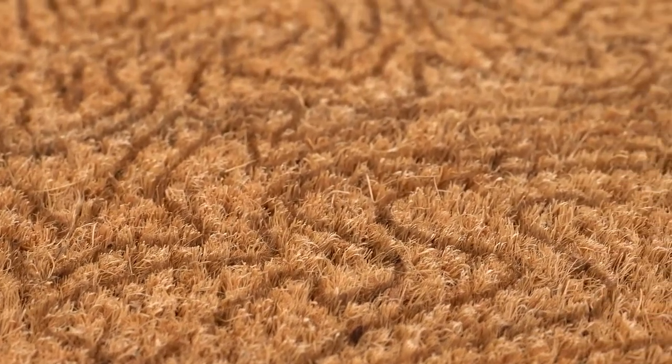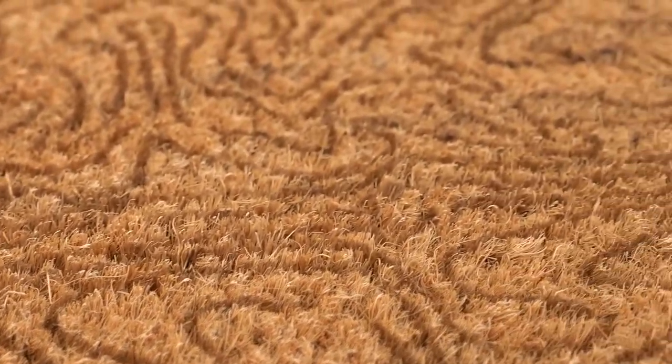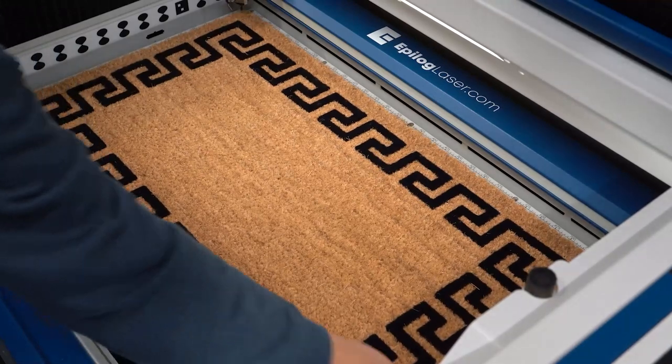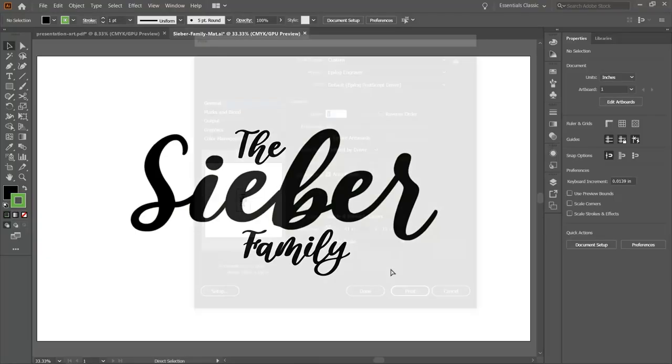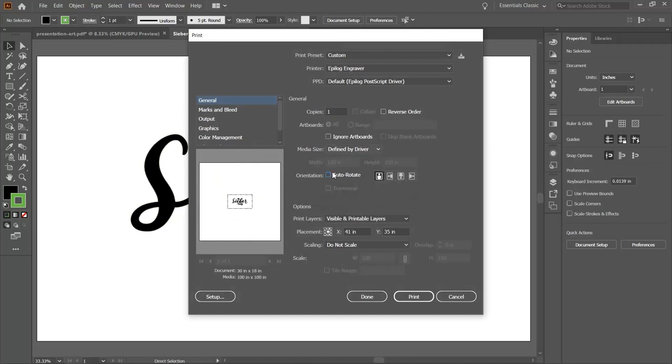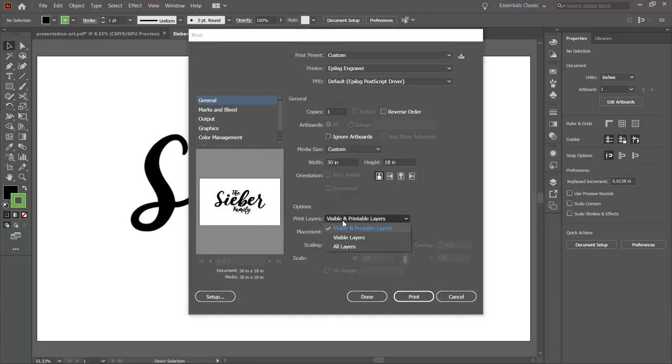We'll begin by placing our mat into our Fusion Pro laser system. This is our Fusion Pro 32 with a 32-inch by 20-inch work area, and it easily holds our doormat. There's not much preparation we need to do with our artwork. We've made sure our page size matches our mat dimension so the artwork will be properly positioned. Then we'll send our graphics over to the Epilog engraver.